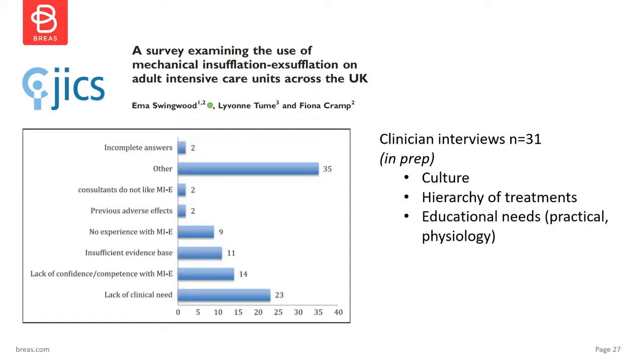There is the perception that sometimes the medics aren't on board, and therefore that can limit the impact of using the device. But that wasn't a two-way issue. The doctors didn't report that issue of culture at all. So whether that's more perceived from the physio's perspective, I don't know. There is definitely a hierarchy of treatments that is described. So almost, if all else fails, we'll get the MIE out. It's used in quite a reactive manner rather than anything proactive, which I think is something that we can look at. And again, these educational needs have come out, across all professions, but with slightly differing educational needs.